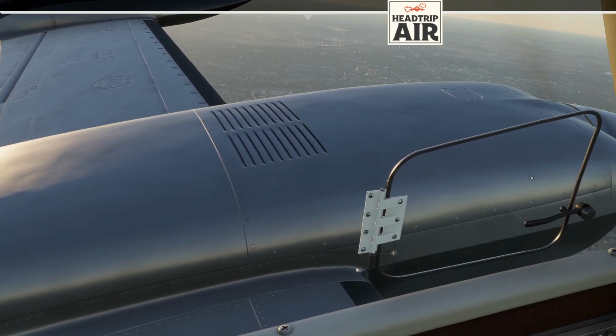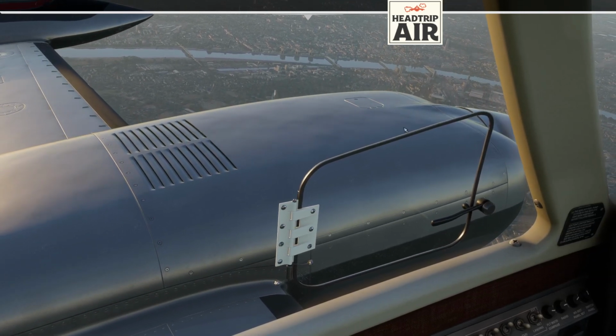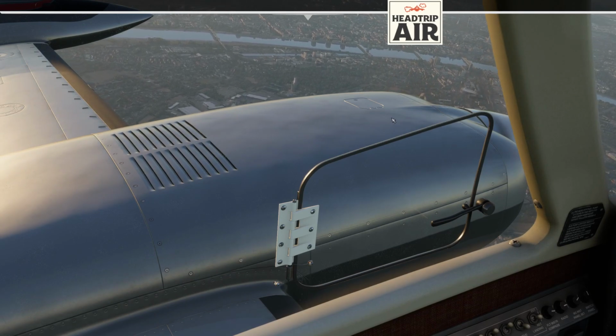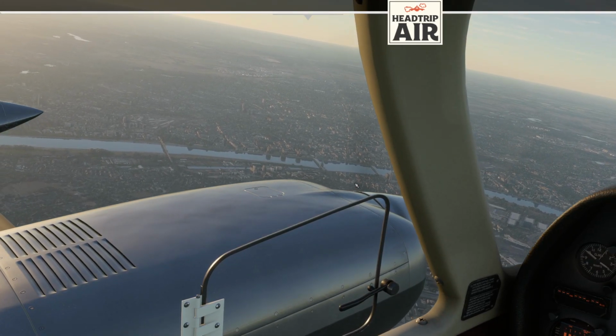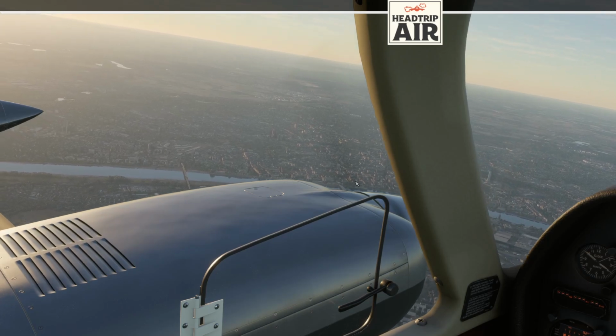Beautiful river. And the town down below, with all the bridges. Let's trim down even more, see if we can get a better view.